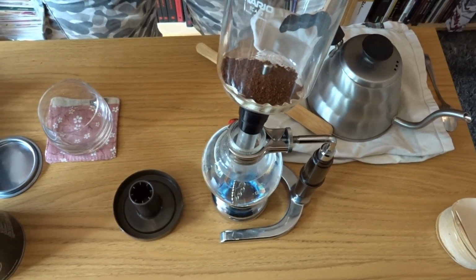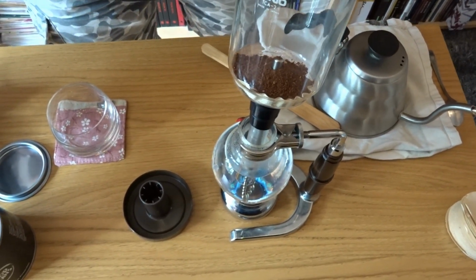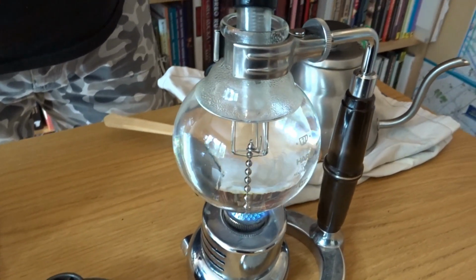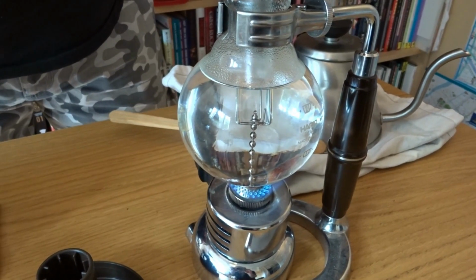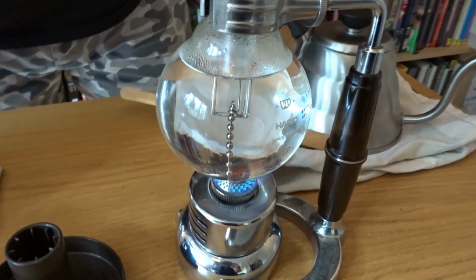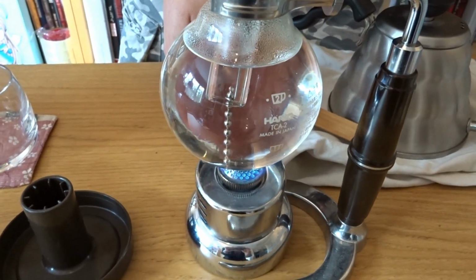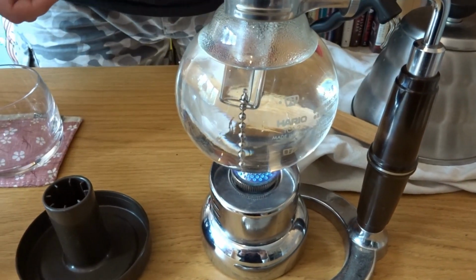So as you can see, this is starting to slowly heat up, or get closer and closer to boiling point. Once it actually does start to bubble, then I'll pop this in.